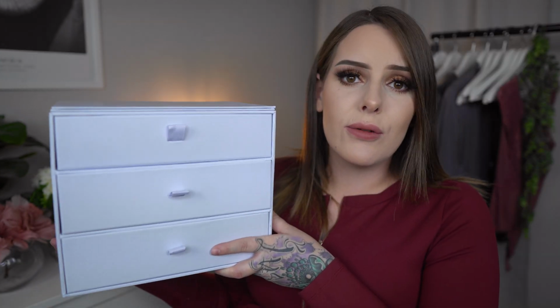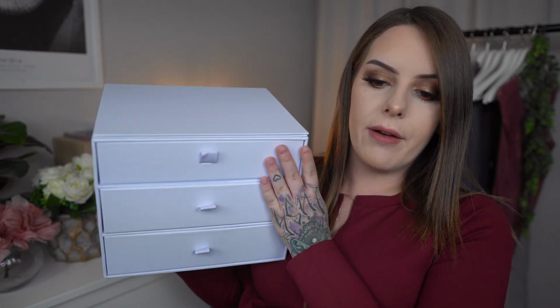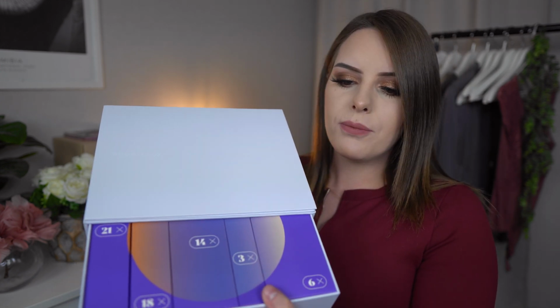This looks almost identical to last year's Advent Calendar. I have it here in the background. It's a beige box with drawers, and now we have a light purple one with drawers. So we have 3 drawers. Yeah, we move the camera like that.